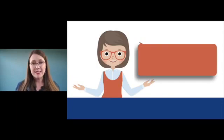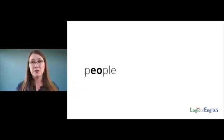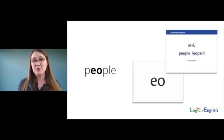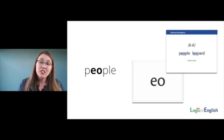I was interested to see that the word people is in the list of the 100 most high-frequency words according to the Oxford English Dictionary, because we teach the EO in people as an advanced phonogram. It's not very common. However, you can always teach an advanced phonogram as a basic one. It's really just about order. And understanding the concept of a phonogram is really important because we know that the EO in people is saying the E sound. It's a phonogram representing a sound.